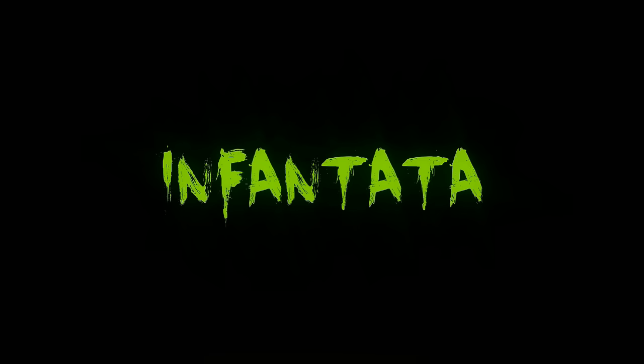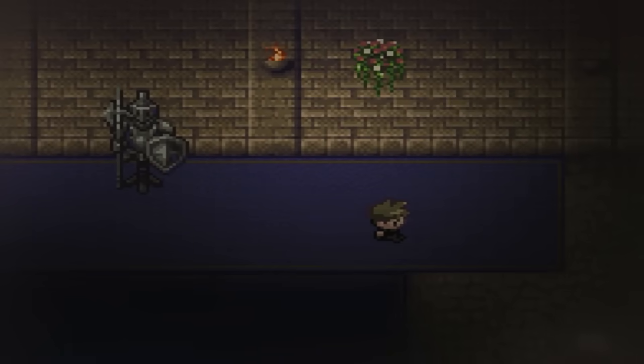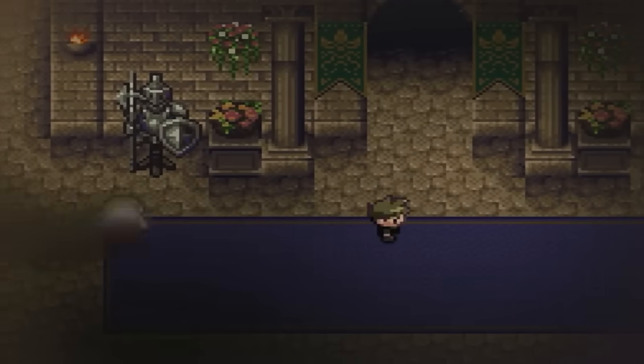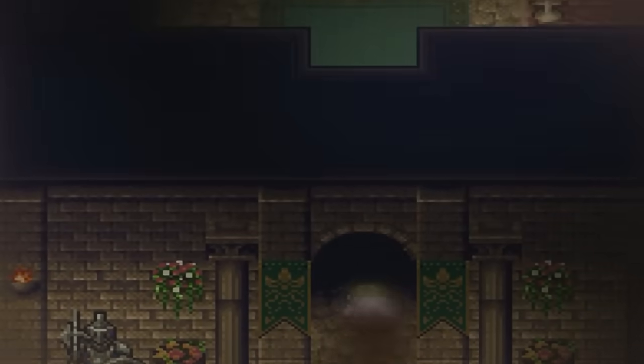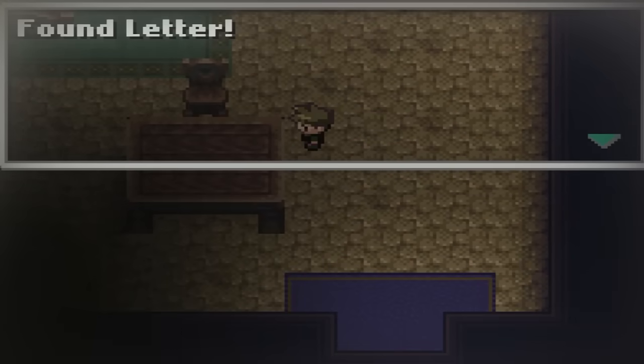Infantata. Infantata is an indie horror game that takes place in an abandoned mansion. Your goal is to explore it and find keys to unlock other parts of the mansion. There's a monster that seeks to hunt you, but you're unable to actually see it. You'll notice its presence when the creepy music starts playing, and if it catches you, a terrifying picture will appear.